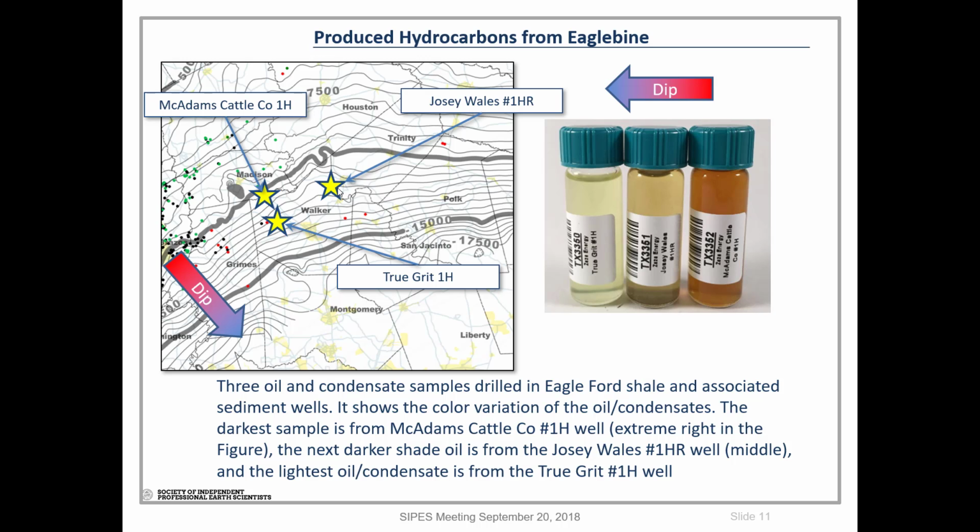The next sample is then from the Josey Wales. We were into country western guys like John Wayne, Josey Wales, and you can see that McAdams Cattle Company. That was actually the name of the ranch. And True Grit, of course, everybody knows John Wayne, right? All right, so then John Wayne, True Grit is further down dip.